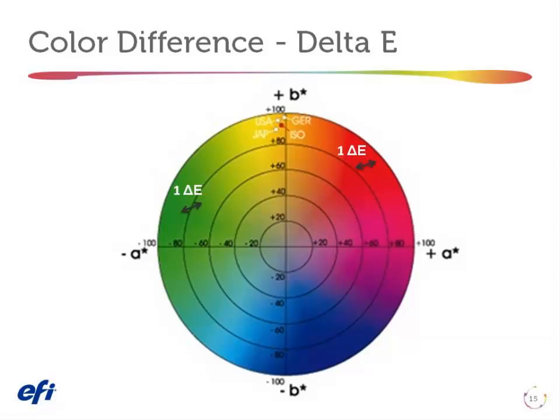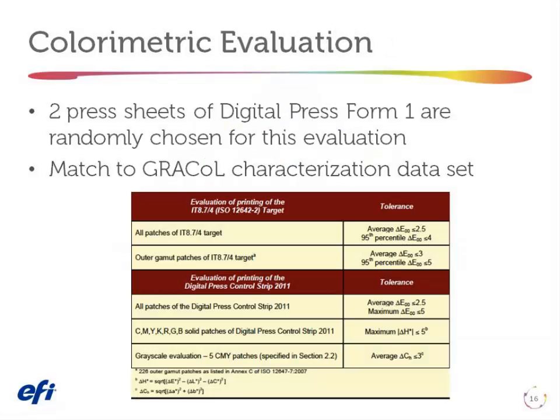So if we look at the colorimetric evaluation, and I'm not going to read you all these details, but basically IDEAlliance tells us that for all patches of that target, which is the IT8/7.4 1617 patch target, we need to have an average delta E under 2.5 and a 95th percentile under 4, or equal to 4. You'll see here too that all these slides say delta E 00 to the right of them. This is delta E 2000 that is technically used for the IDEAlliance program. It's a much more modern way to calculate delta E. It's far too complex for me to explain on this webinar, but basically it scales the delta E further so that it's even more uniform with human perception than the LAB color space from 1976 was.